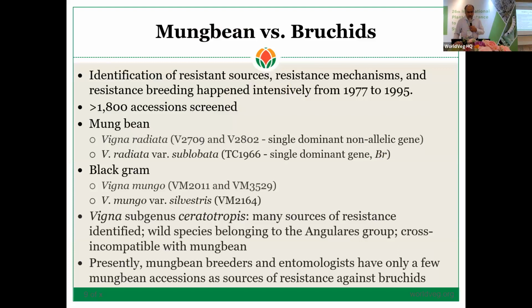So we were looking for sources of resistance, again the same pathway, resistance mechanisms, and then passing the resistance sources for breeding. Here we used more than 1,800 genotypes. But these genotypes come from different backgrounds. It's not only Vigna radiata, which is the mung bean. We used another source from a wild mung bean, Vigna radiata sublobata. And it has excellent resistance, almost immune. But unfortunately, it has some undesirable traits like anti-nutrients for humans. So unless we get rid of those anti-nutrient elements, these resistant sources are not highly useful.